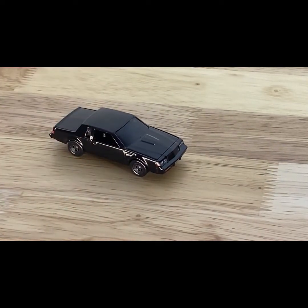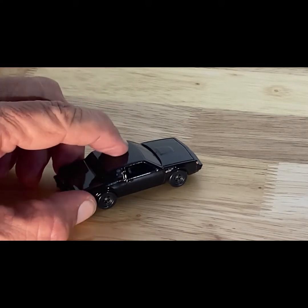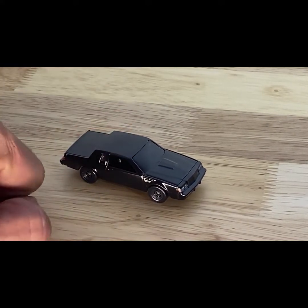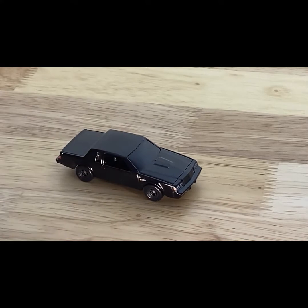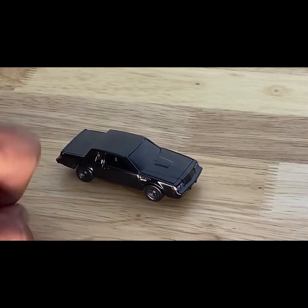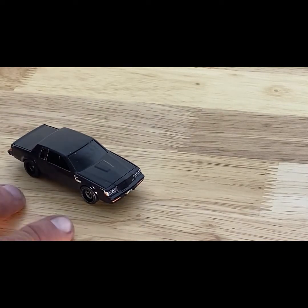I owned a 1987 Buick Regal Grand National. Nope, two. Nope, I owned three Buick Regal Grand Nationals. How I got three was the first one got stolen and I replaced it with the insurance money.